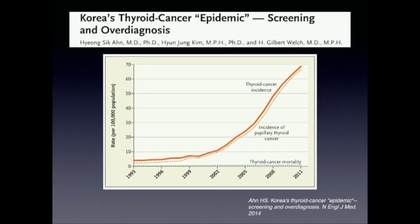And as you also heard from Dr. Tessler, as all this was going on, there was increasing realization of an overdiagnosis of thyroid nodules and the fact that thyroid nodules often had an indolent course. And in this article from the New England Journal in 2014, this was highlighted, showing that following implementation of a screening program for thyroid nodules in South Korea, the thyroid cancer incidence, which was mostly papillary, shot up, but the thyroid cancer mortality stayed very low through this period.